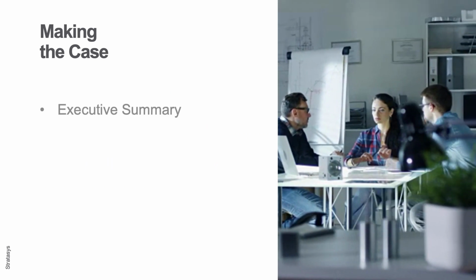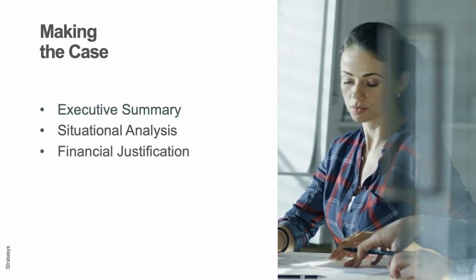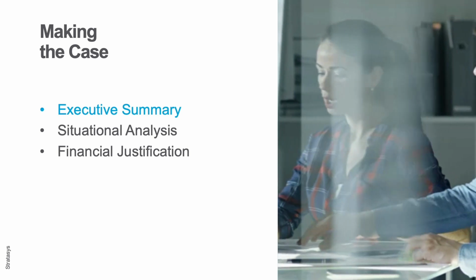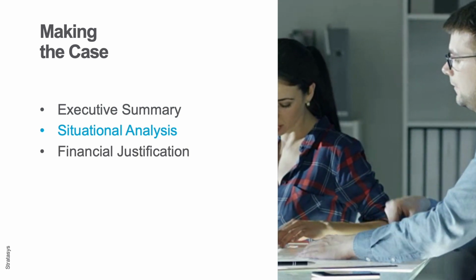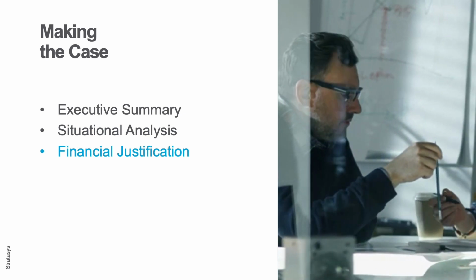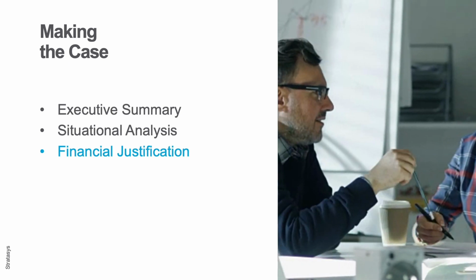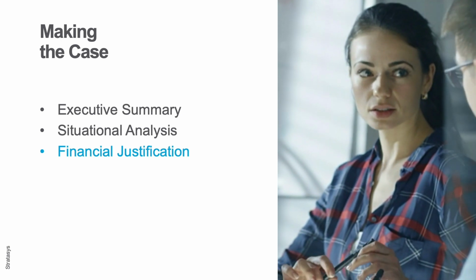When drafting your proposal, it should contain 3 parts: an executive summary, situational analysis, and financial justification. The executive summary is a short synopsis of the situational analysis and financial justification. The situational analysis describes the current situation, proposed solution, alternative solutions, and associated risks. And the financial justification presents the anticipated return on investment by providing an analysis of the monetary outflow, as well as expected financial gains.